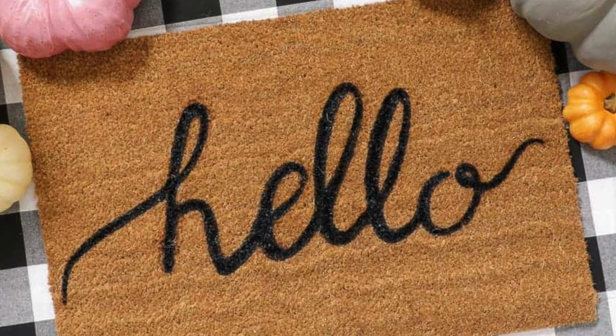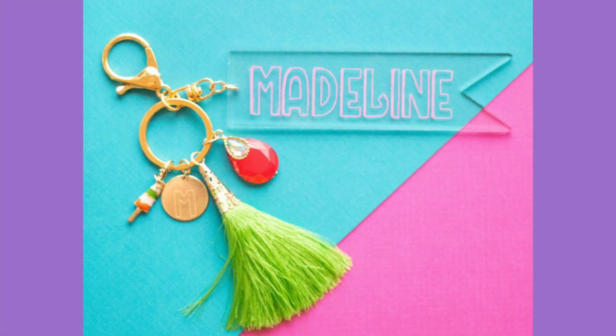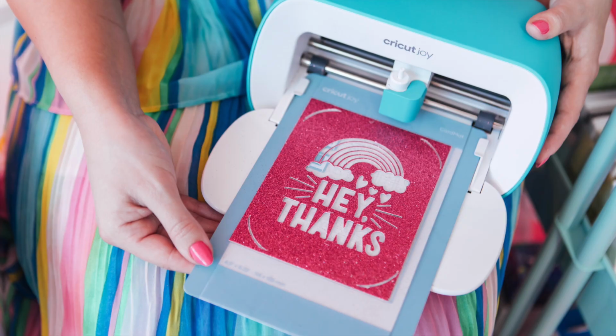There are so many products that you can make and sell with your Cricut. You could do custom doormats, stemless wine glasses, matching mug and coaster sets, personalized acrylic keychains, genuine leather earrings, and so much more. Honestly, the possibilities here are endless. Whether you're selling items you made with your Cricut or something else, your Cricut can help you to brand and package the product for a better customer experience. You can create branded stickers, thank you cards, and even packaging all with your Cricut. And it can be a really fun way to create a personalized finishing touch to any of your products.